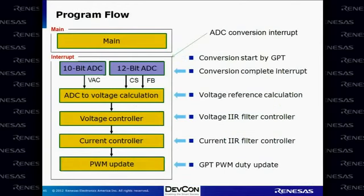The program flow. So we have a main and we have an interrupt, which is generated by these two timers called the GPT timers, which drive the MOSFETs or the IGBTs, and these generate an interrupt, right? And then there's a conversion starting, VAC and the current sensing and feedback. And there's the ADC voltage to voltage calculation, voltage controller, current control, and the PWM update. So after we calculate the new values, we update the PWM.